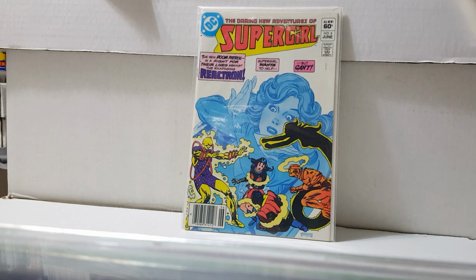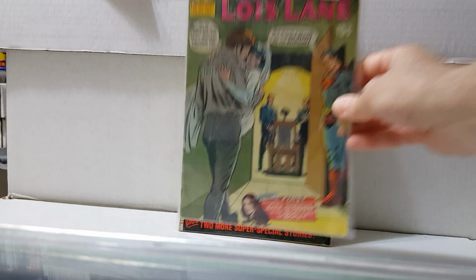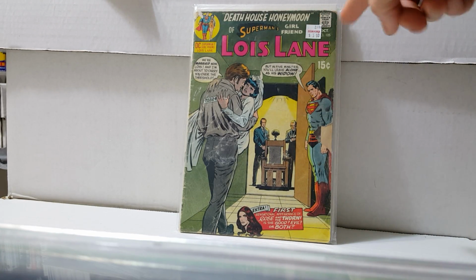All right, here is the Superman 246. This is actually the first appearance of Star Laboratories. Now, when you think about it, Star Laboratories has made their appearances in the cartoons, television, movies, comics. I mean, it's a pretty big organization in the DC mythos, for sure in the Superman mythos. So, first appearance of Star Laboratories, issue 246. All right, pretty poor copy, but I paid $2 for it, $3. No, I paid $2.50 for it.